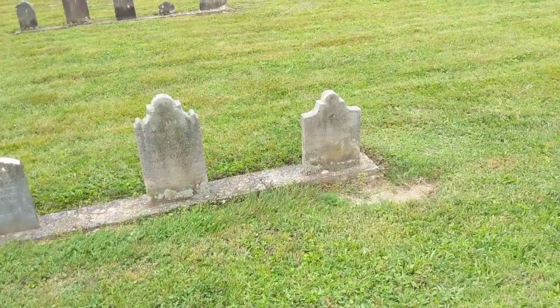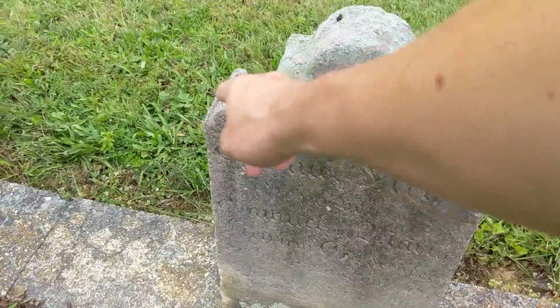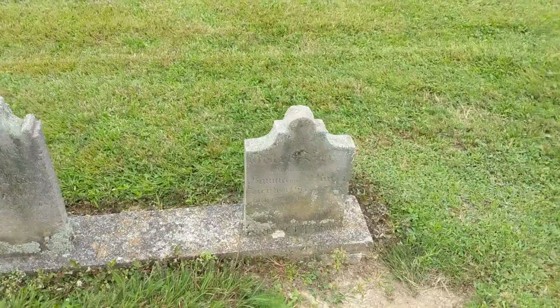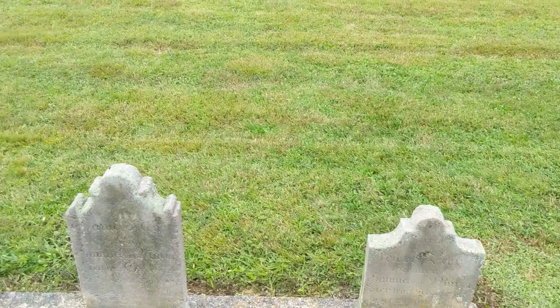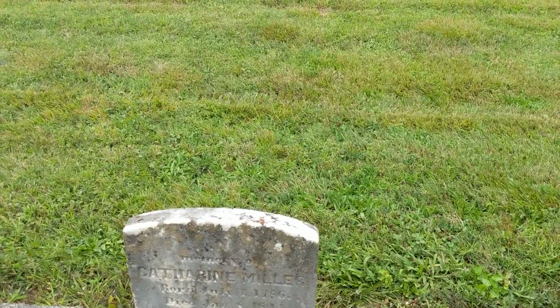You can see this is Revolutionary War period, because the Revolutionary War period had a lot of these stones with a sort of crown on the top of it, and then you'll also see the German script, because a lot of the people in this area in that time period were German immigrants, Swiss immigrants. This looks like a Catherine Miller. She was born 1786 and died 1844.